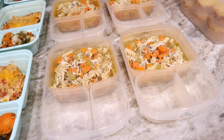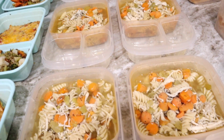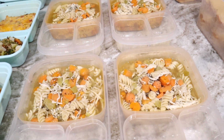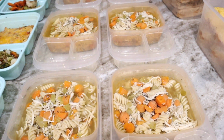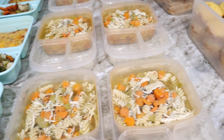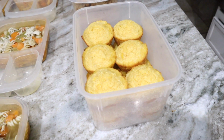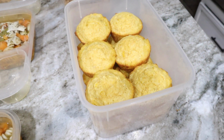And then we have the Homemade Chicken Noodle Soup from budgetbites.com. This looks delicious. This one looks like it turned out perfect like it did the first time. Highly recommend using the rotini noodles. Don't use the penne like I did the last time. It soaked up all my liquid. And then with that we have the corn muffins to go along with the soup. We will get 2 of those each night. They are 3 points each.